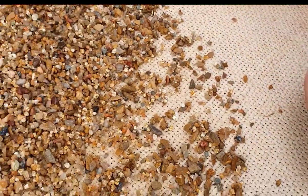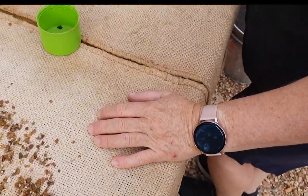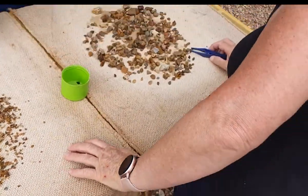All right. Now, when you're happy that there's no gemstones in here, that goes in your black bin. When you're happy that there's no gemstones in here, that goes in your red bin. Okay.